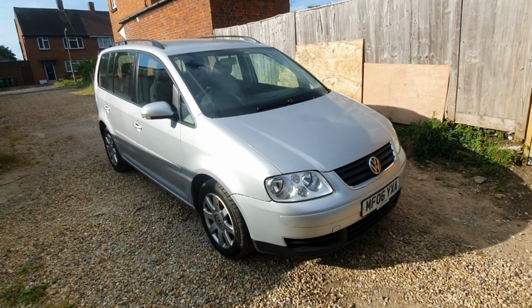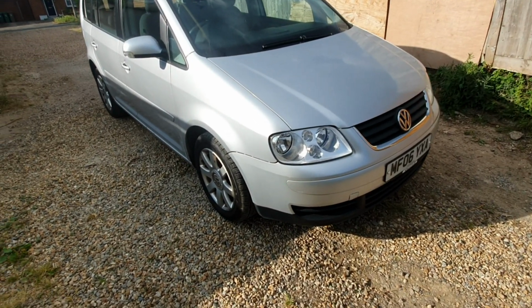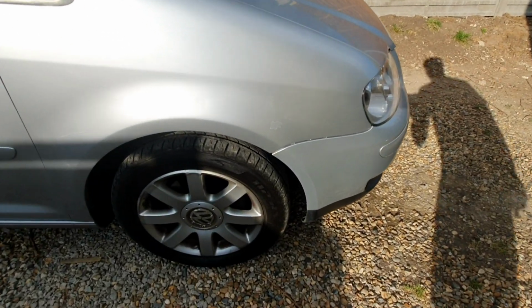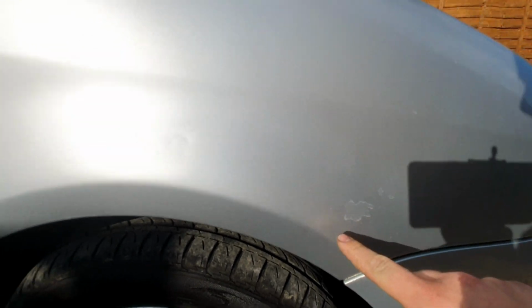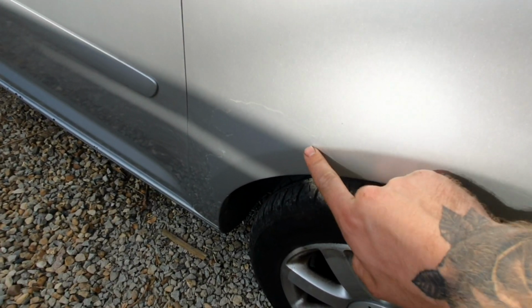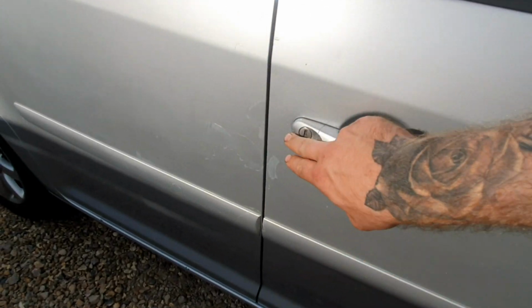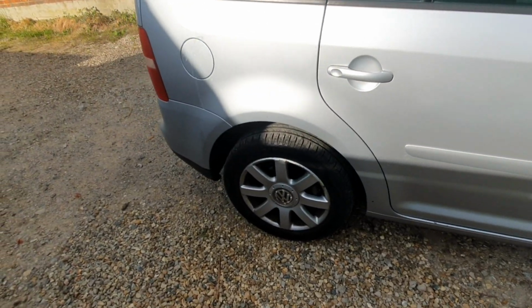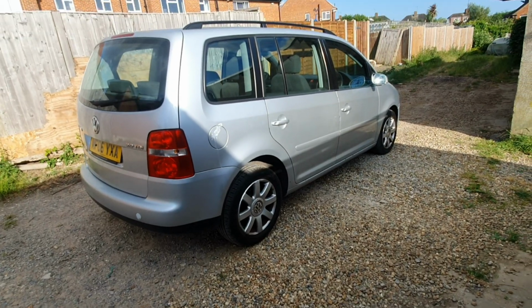So guys, here it is. It is a 2006 VW Touran. It is the 2 litre TDI. Bodywork wise, it's not the best. So if we start here, you see a bit of lacquer peel there. Also quite a bit of lacquer peel there as well. We come down the side here, again more lacquer peel. Bodywork, it wasn't an issue. It just had to be mechanically sweet, which it is.